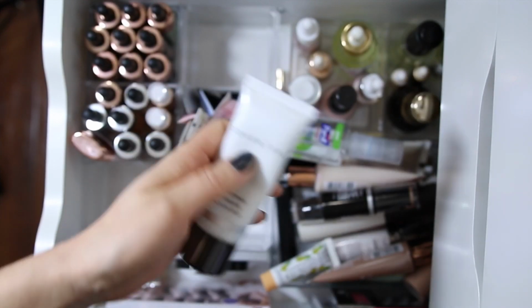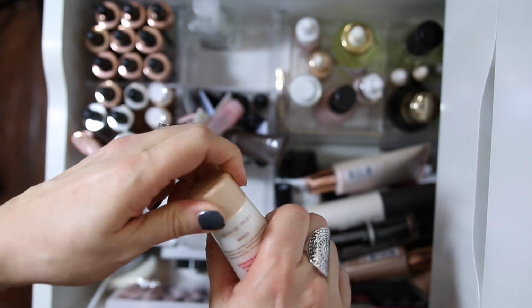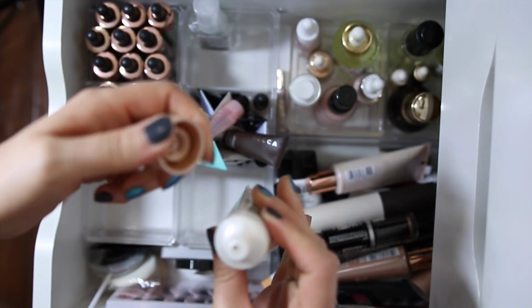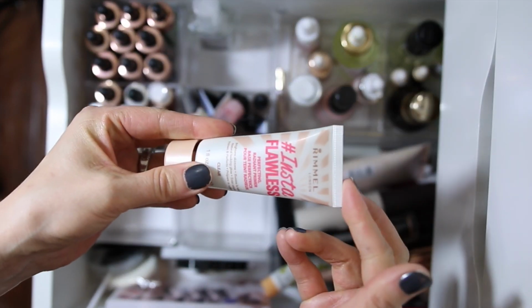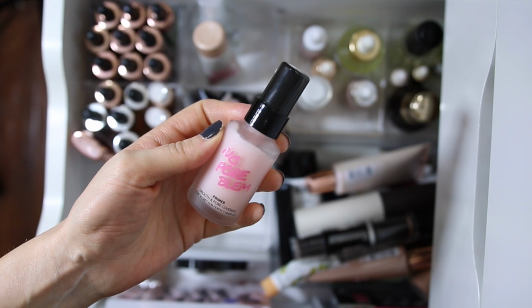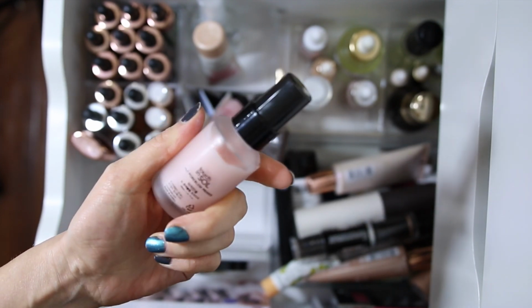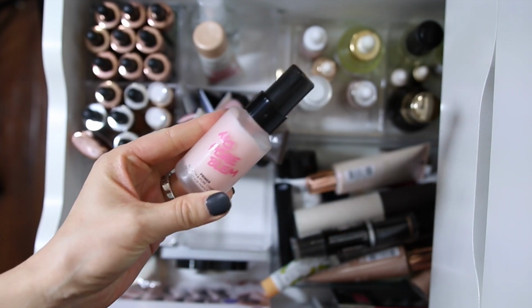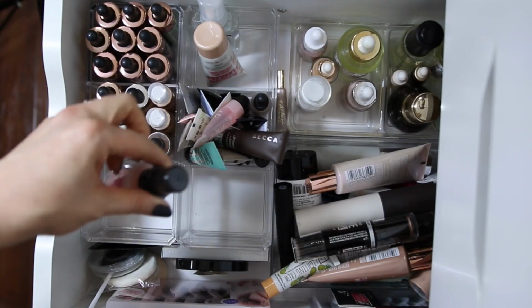I need to pull that out. This is the Insta Flawless by Rimmel. It's the Perfecting Radiant Primer. So yeah, I'm keeping this one. This is the No Pore Blem Primer, the Smooth and Pore Covering Primer from Touch and Soul. I need to pull this out because this is really good. I do like this. I just forgot I had it.